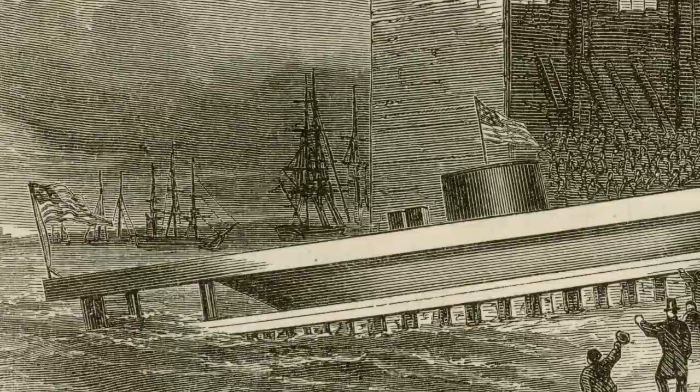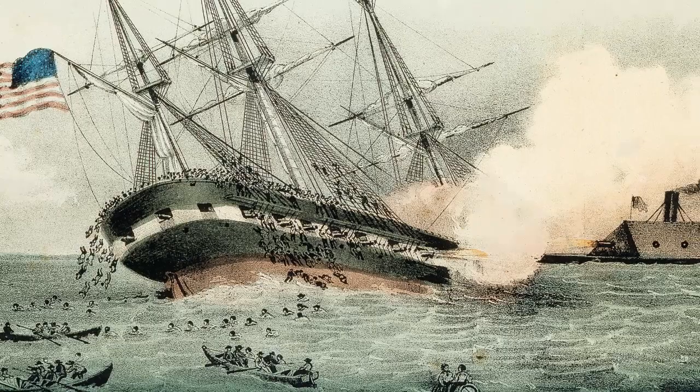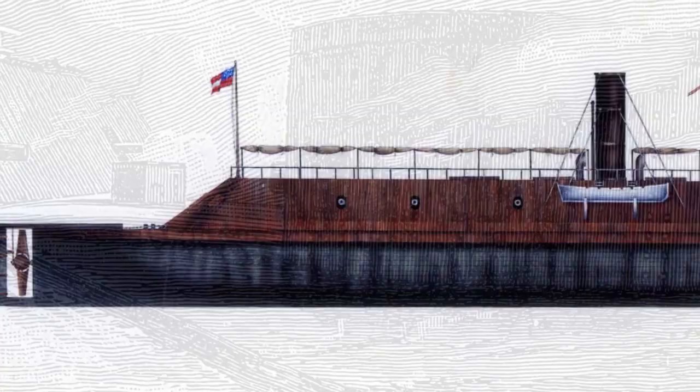After some minor issues, which were quickly remedied, the Monitor set sail on the 6th of March, bound for action in Hampton Roads, Virginia. And not a moment too soon. On March 8th, as Monitor sailed into Hampton Roads, the destruction that met the crew was devastating. Then, on the morning of the 9th, the CSS Virginia came down the Elizabeth River and was met by Monitor, and for the first time, iron met iron.